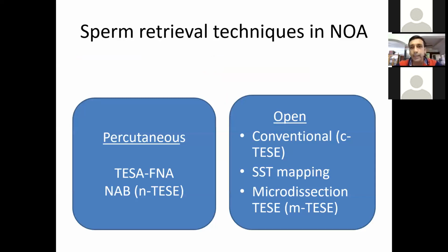Now talking about the open techniques for sperm retrieval in non-obstructive azoospermia. One is the conventional technique. Now, as you have already seen, the amount of tissue that can be extracted with the help of a needle aspiration biopsy is perhaps as much as you get through a conventional testicular sperm extraction. So once you start doing a needle aspiration biopsy, then there is no place for a conventional open testicular biopsy.